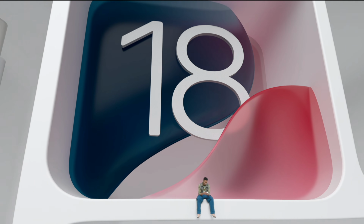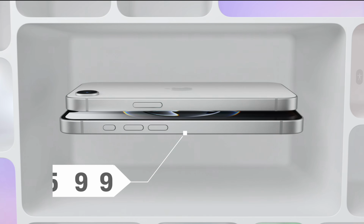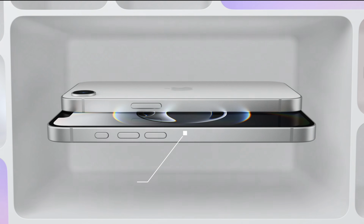The downside, the starting price of the 16e is also $599 compared to $429 of the iPhone SE. But I think it's a good move. Let's talk about the specs and differences and you will understand why.